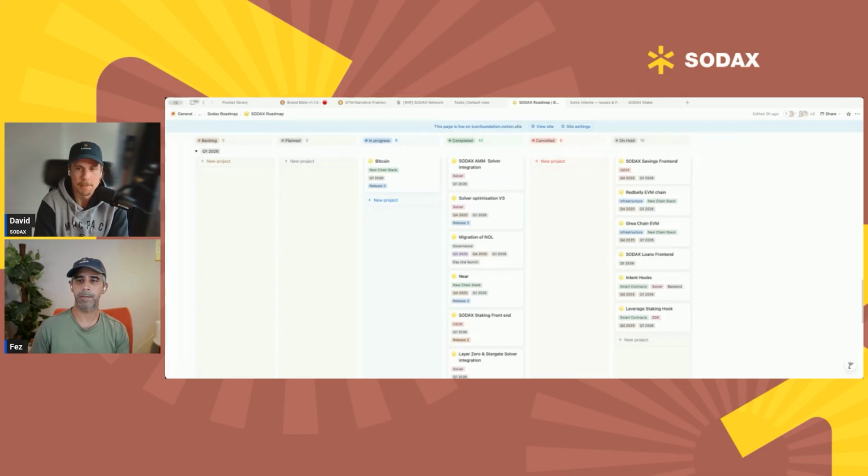So the SODAX AMM, just like the SODAX money market, are for internal use by the SODAX system, because the SODAX system is not just a bridge, it's not just a solver, it is a lot of puzzle pieces that come together to deliver the best cross-network builder experience for apps. That's the point I want to drive home, because someone listening in might think that we're launching consumer-facing products here, but these are system components.